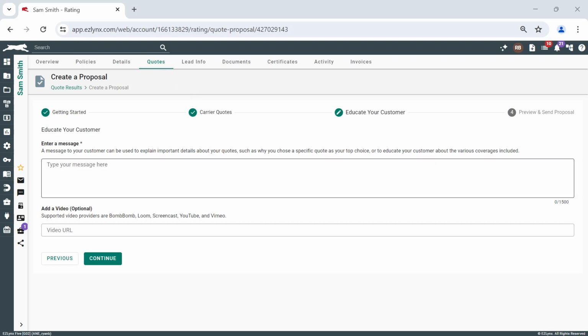It's a little short and sweet, but it gets to the point, right? This is based on their unique needs. This is the option that best works for them. You can also upload a video. And this happens from BombBomb, Boom, Screencast, Vimeo, or YouTube.